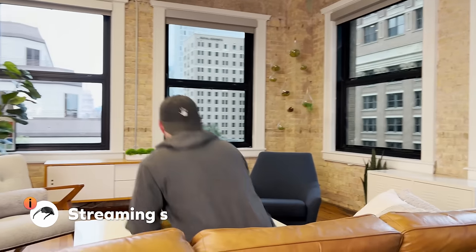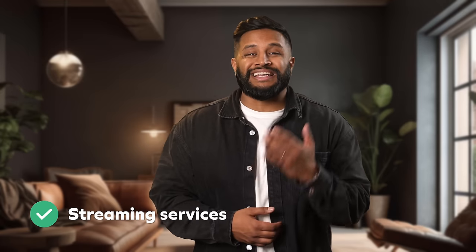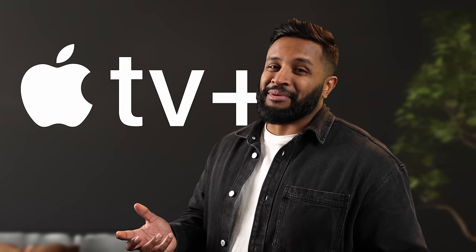With Visor, you can still watch your favorite movies, TV shows, and sports. You'll have access to streaming services like Netflix, Prime Video, and even Apple TV Plus. Just saying. In contrast to Apple's battery lasting 2 hours, Visor lasts for 3. Now you can watch Lord of the Rings.